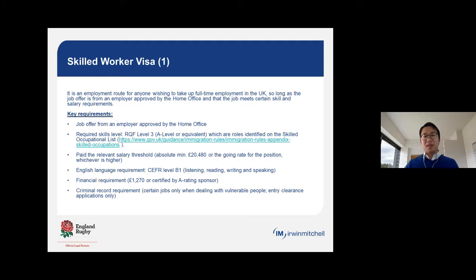Thirdly, the salary requirements. The salary you're paying must meet minimum salary requirements, and the minimum salary requirement here is where the confusion lies. You absolutely need to know how to calculate the minimum salary for different roles. The headline is that the absolute minimum salary that an employer can offer to a migrant worker in the UK for a job is 20,480. But depending on the going rate for that particular position on offer, the minimum salary threshold could be higher than that. We'll talk about that in more detail later on, and I will also give you an example in the next couple of slides to explain what that actually means. So that's minimum salary requirements.